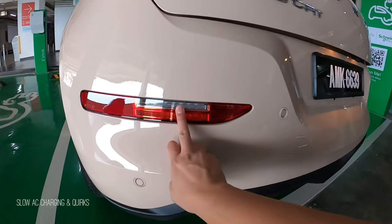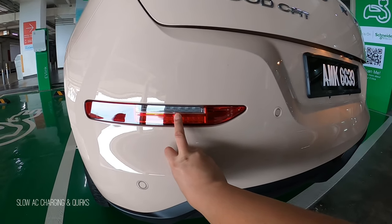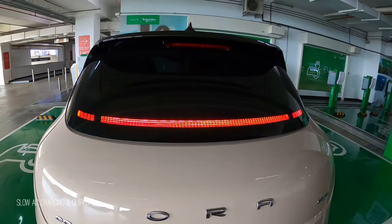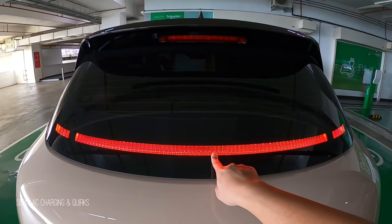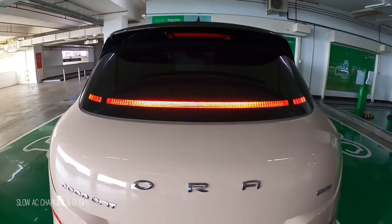Okay, so here's your signal and reverse. It's down here. Brake lights, and this is just with the lights on, right? But when it's braking, this gets brighter, and you've got your third brake light as well.